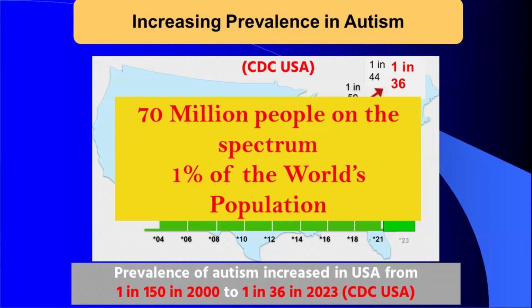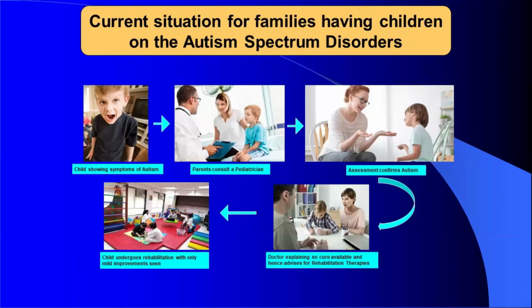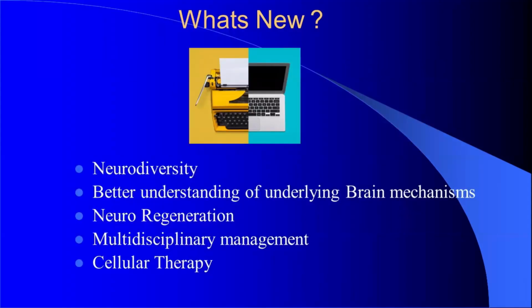There are about 70 million such kids on the planet. That's 1% of the world's population. It's a huge percentage of people. So the current situation is that you have a child who has some symptoms, the parents notice, you go to the doctor or therapist, get a diagnosis, and they say what you can do is therapy. You start the therapy and you're back to where you were. So what's new? What am I going to be talking about in this talk that's different?